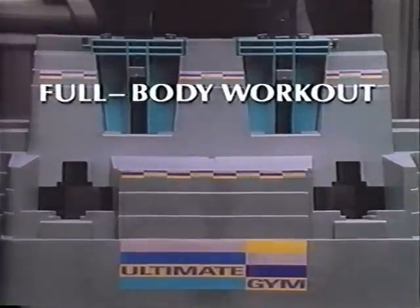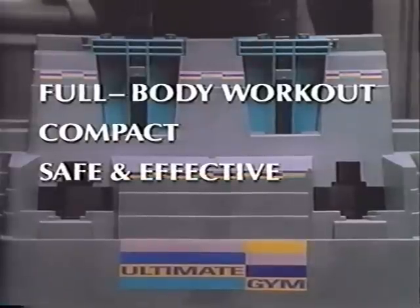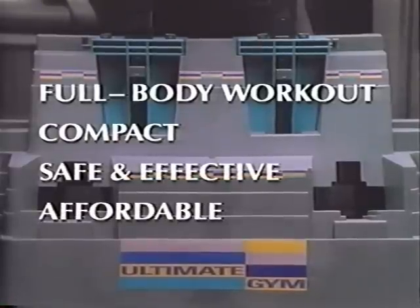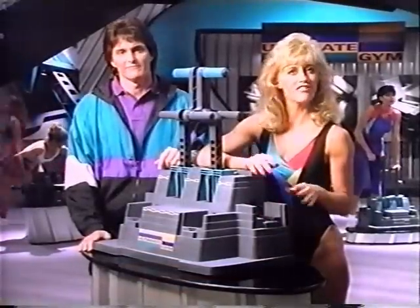It's the first complete home gym that combines over 25 supercharged exercises for the upper and lower body in a single, ultra-compact piece of equipment that costs a fraction of what you'd pay for the big clunky weight machines. I've never seen a training system so effective and affordable.